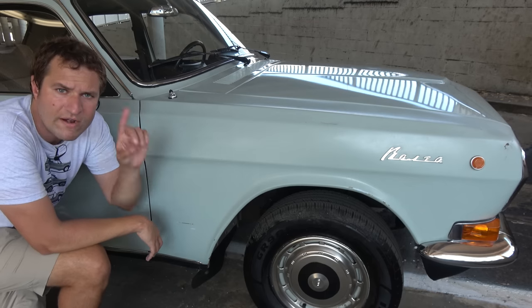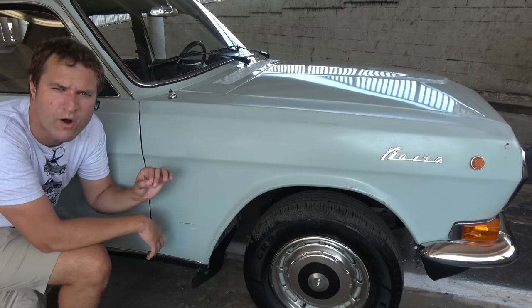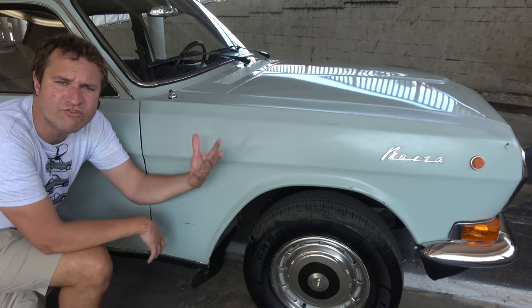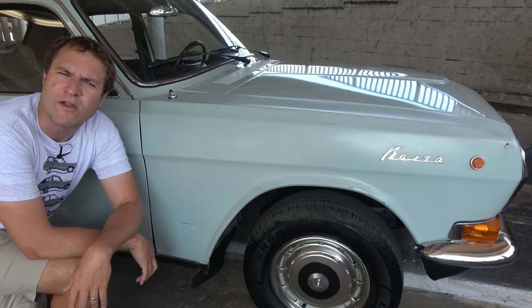It just looks absurd. When you look at this car, keep in mind that in America, the Lexus LS400 was only 2 years away from going on sale, and the Soviets were driving around in these. And this was considered a luxury vehicle at the time. Crazy. But anyway, next up, moving on to getting in.